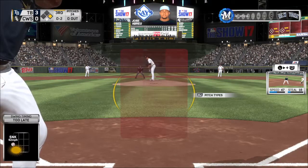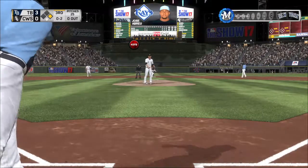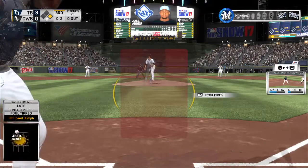The lineup top to bottom looks like they have no approach or game plan whatsoever. It's like they're deciding to swing before the pitch is even coming out of the pitcher's hand.